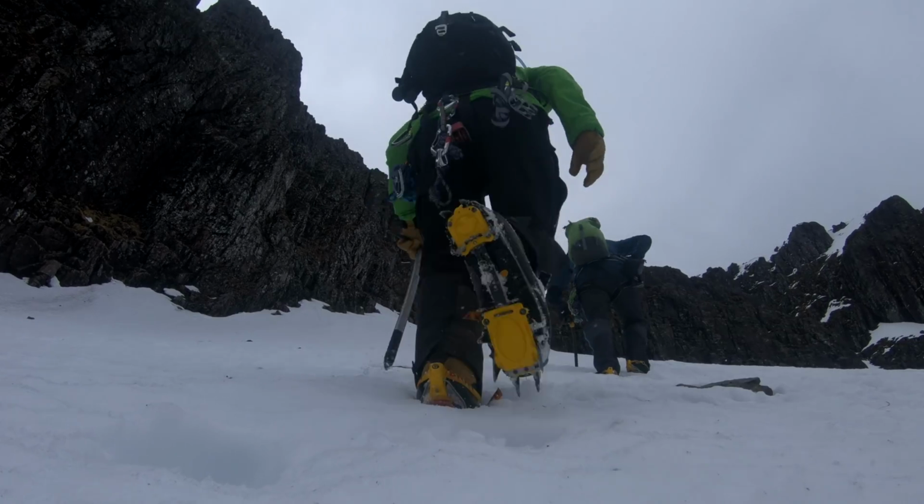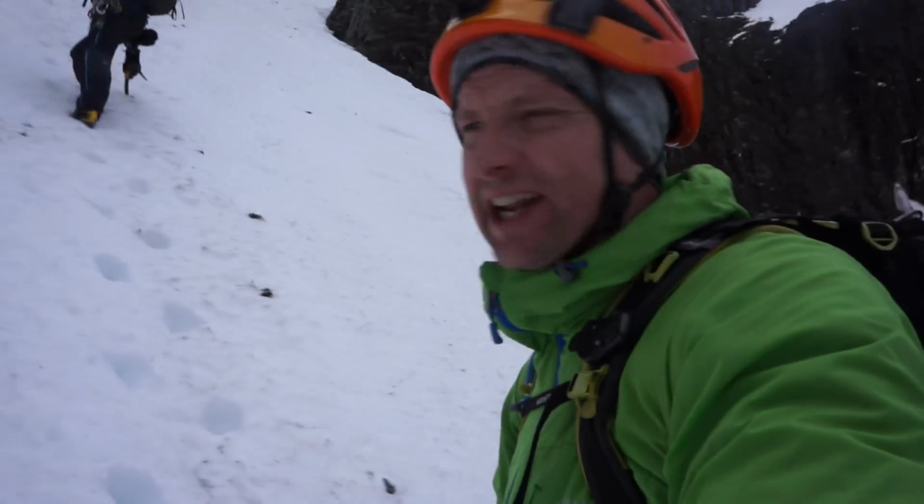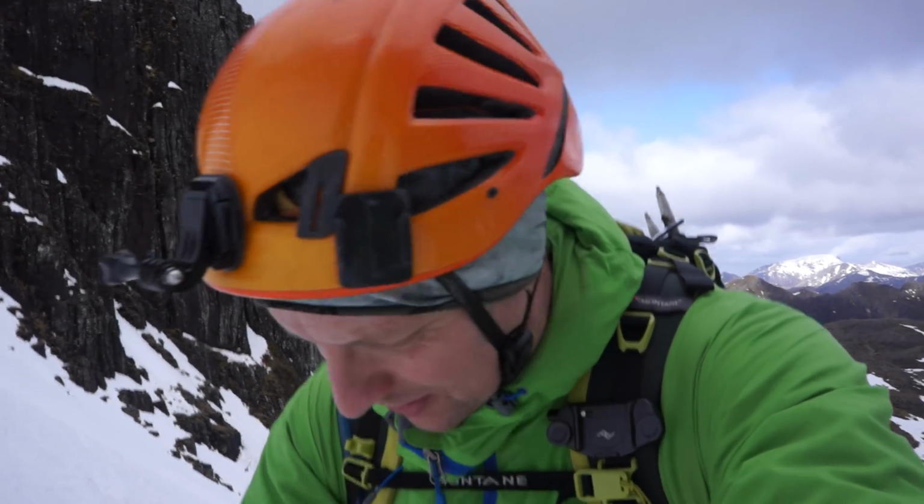This is the bottom of Broad Gully. See Jerry going up behind me there, and it's nice old snow. It's turned out quite nice. It's a bit sugary lower down, but this stuff's alright, Jerry, isn't it? Okay. Yeah, thumbs up. So we're going to head up here, get the crampons on, nice axe out, and have a bit of fun. I'm glad I've got this in this year. I'd be disappointed if I hadn't got Broad Gully, so super smiley so far.